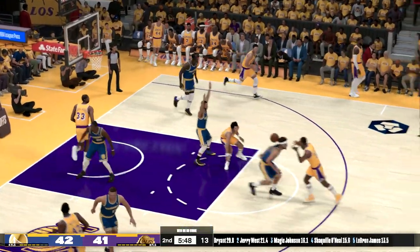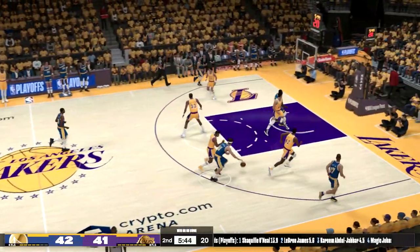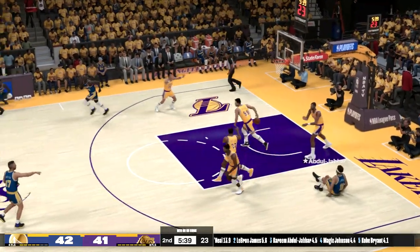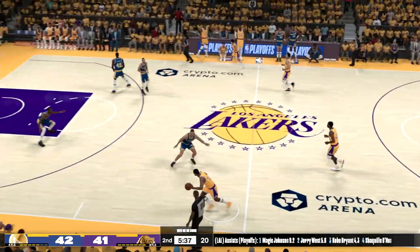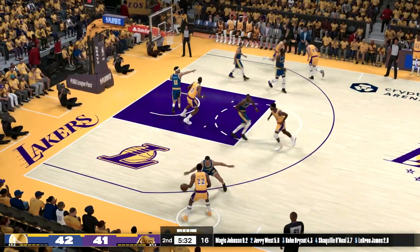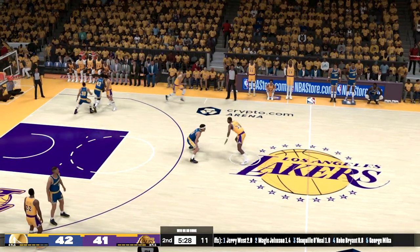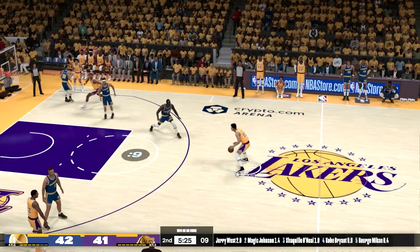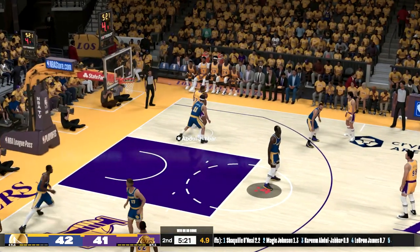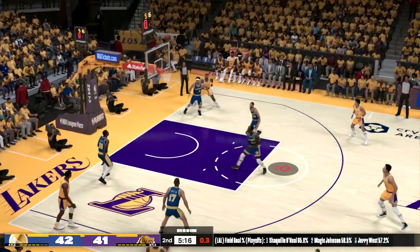Here's Goodrich. He's covered by Curry. Thompson with a steal. From 10 feet away. No, sir. He's now 3 for 5 in this one. The Lakers trail. Here's Baylor. Pass to Goodrich. 6 on the shot clock. Here's Baylor from behind the arc.